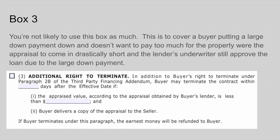But your buyer doesn't want to get slid and pay too much for a property when it's not worth what you contracted, because maybe there aren't a lot of comps out there. It's kind of unknown what the appraiser will come back with. This lets you set, first of all, it makes you designate an amount of days.